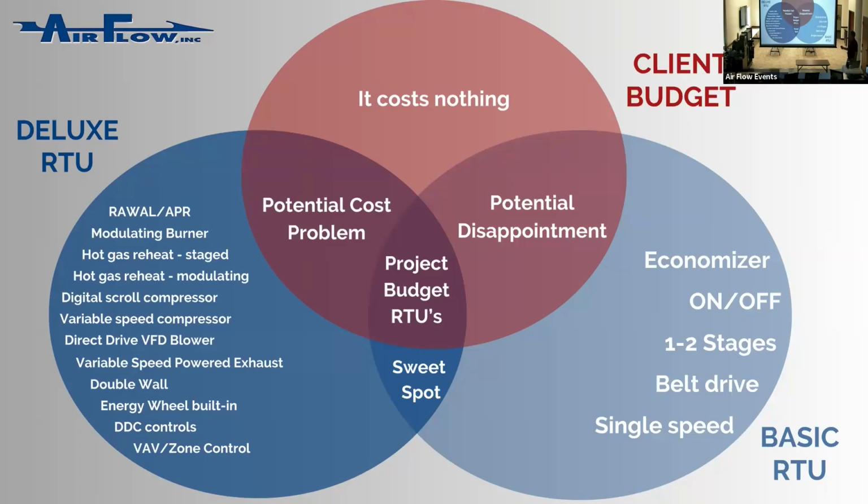On this side, we have just basically your off-the-shelf rooftop that you're going to find at a distribution wholesaler. Very plain Jane, not customizable. There are some add-ons that we can do afterwards if you do need something in a hurry. Stocked off-the-shelf units are always good for what their purpose is.